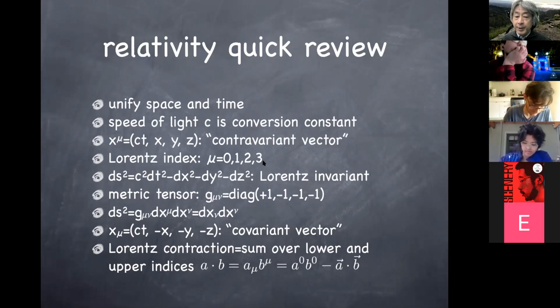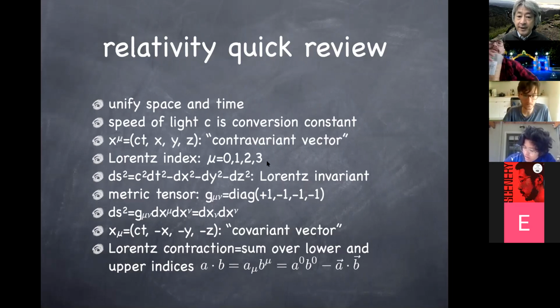1, 2, 3 corresponds to the familiar spatial index of x, y, and z. 0 actually refers to the time component, but the time component, of course, is supposed to have the same unit as space, and therefore x^0 is ct, not just t. So using this contravariant vector for the space-time coordinate, x^0 is ct, x^1 is x, x^2 is y, x^3 is z. So that's what this contravariant vector is about.